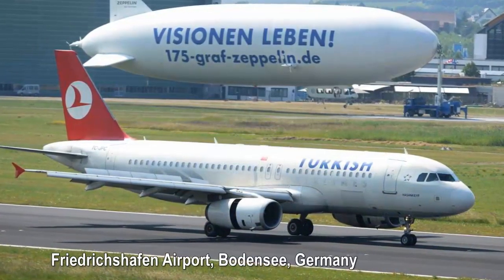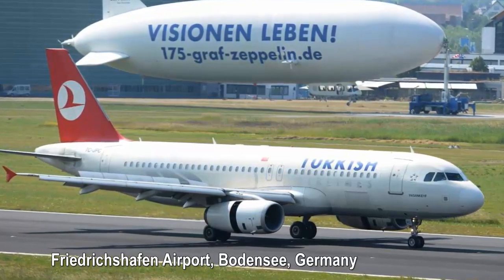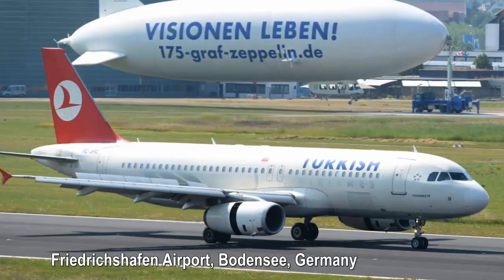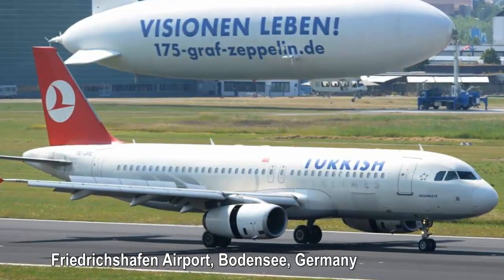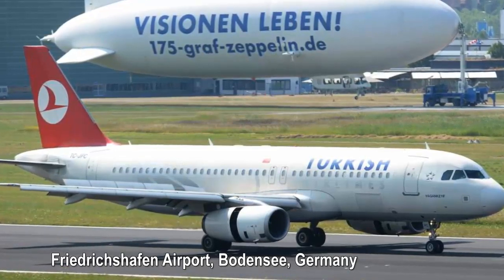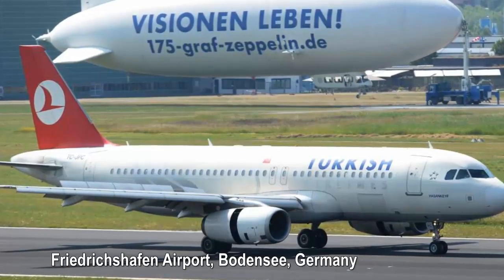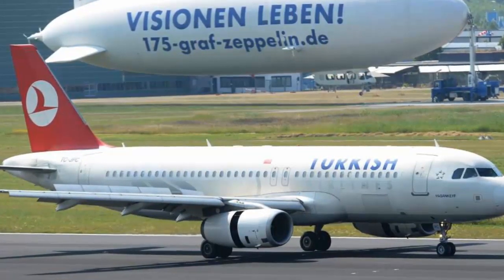Friedrichshafen Airport, Bodensee, Germany. This airport in Bodensee, southern Germany, is the birthplace of the Zeppelin. The first hydrogen-filled airship took to the skies here in 1900, after being constructed by Count Ferdinand Zeppelin, and the airport opened for flights in 1915. Today, there's still a Zeppelin hangar at the airport and visitors can take private flights in an airship.